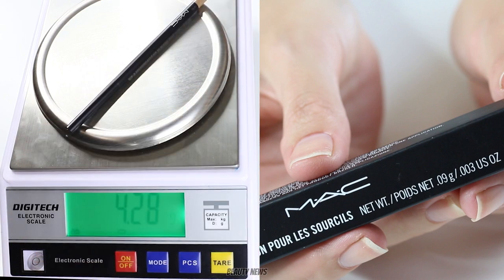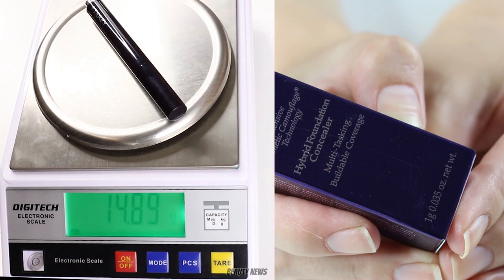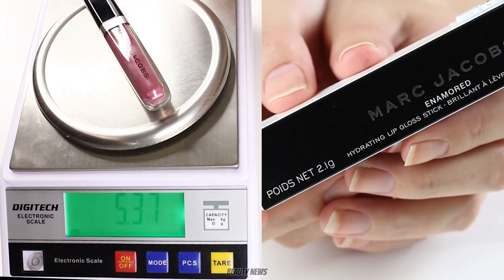Starting out with MAC eyebrows. This contains 0.09 of a gram. Yeah, it's not much product. Next up is the By Terry Concealer. So this is meant to contain 1 gram of product. And the reason we're weighing is obviously so we can verify what the usable amount of product is after we wind the product out. Marc Jacobs, this one is supposed to contain 2.1 grams.